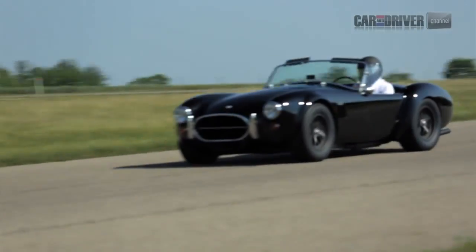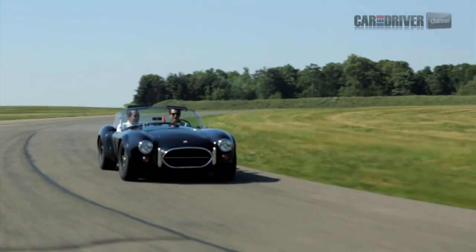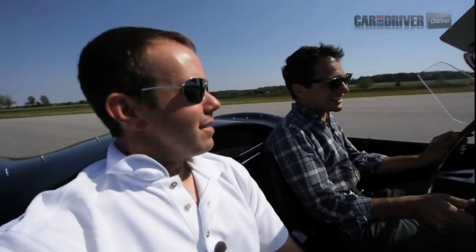It's just meaty and enormous. The controls, with the exception of the shifter and the clutch, are just really light and delicate. It's a little British sports car. Yeah, with an enormous motor in it. Yep. What was it like the first time you drove one of these? Terrifying.